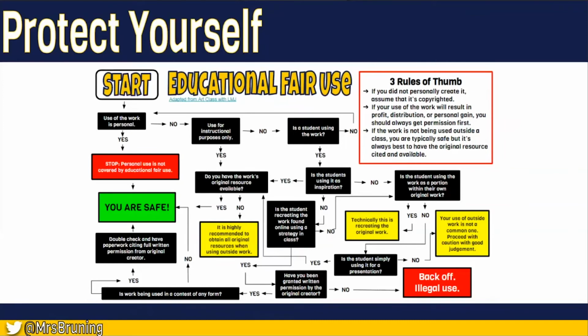Use the flowchart to figure out what path to take when using work from outside sources. Some basic rules of thumb include: if you do not personally create it, assume that it's copyrighted. If your use of the work will result in profit, distribution, or personal gain, you should always get permission first. If the work is not being used outside a class, you are typically safe, but it's always best to have the original resource cited and available.